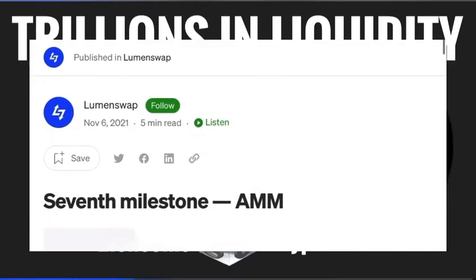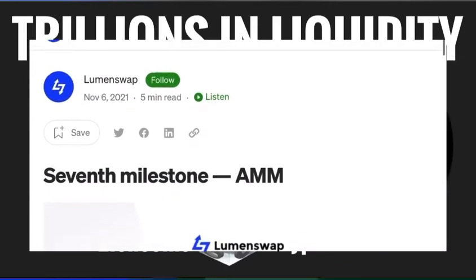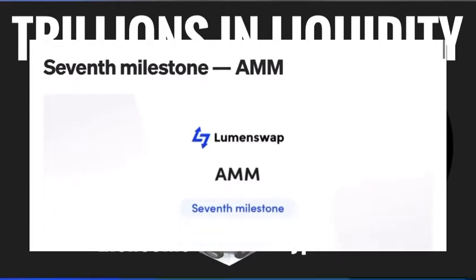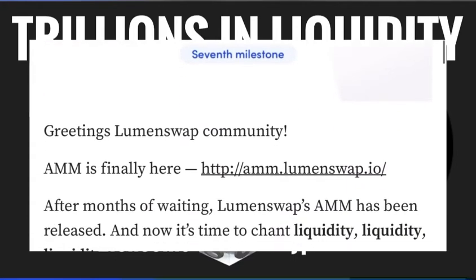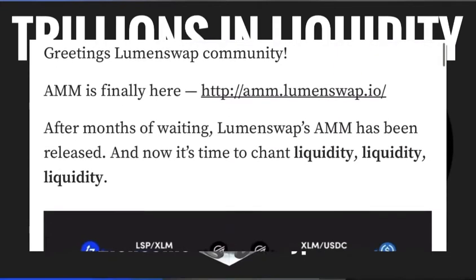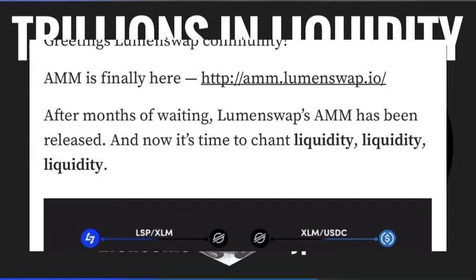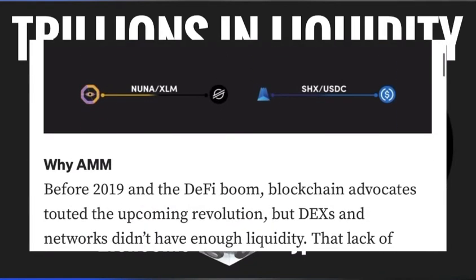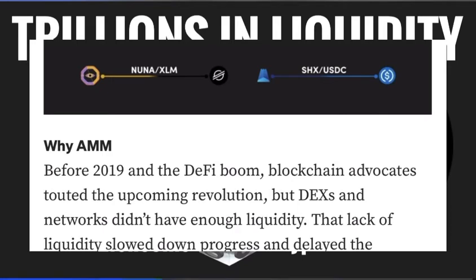Okay, so this post is from November 2022, almost a year ago, the 7th milestone, AMM, automated market making from Lumenswap. Greetings, Lumens community. AMM is finally here. After months of waiting, Lumenswap's AMM has been released, and now it's time to chant liquidity, liquidity, liquidity. And liquidity is coming to the Stellar ecosystem. The liquidity is in the Stellar ecosystem.